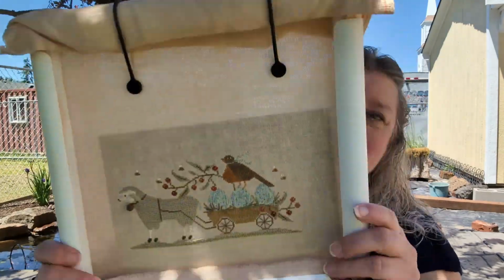And now there's a helicopter going overhead. One moment, please. You just never know when you're outside if something like this is going to happen. So, yeah. Okay, so here we are.